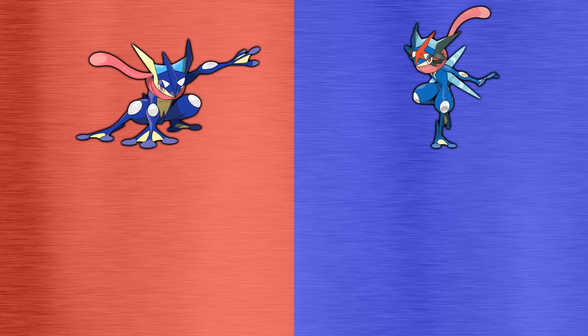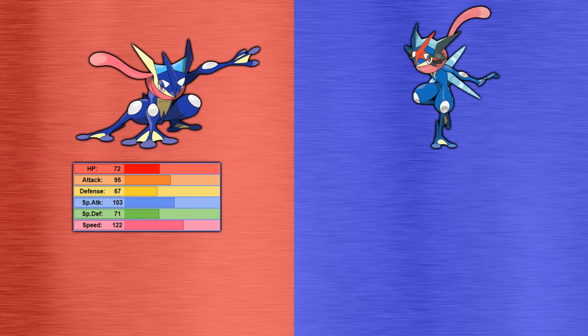Greninja itself is very much a glass cannon with fantastic speed and great attack and special attack. However, its HP, defense and special defense are of course rather lackluster, hence glass cannon. Its primary ability can be Torrent, which powers up water type moves when its HP is below a third of maximum, and we've talked about these kinds of abilities in Form Fight before.